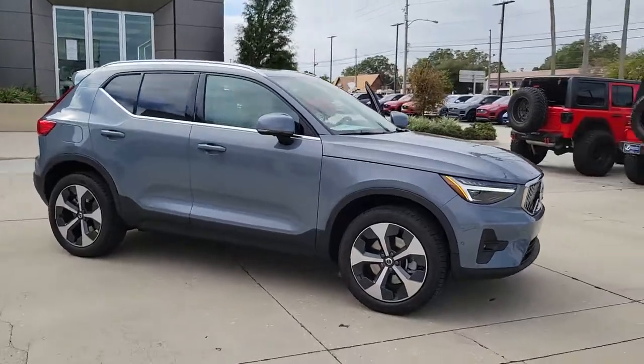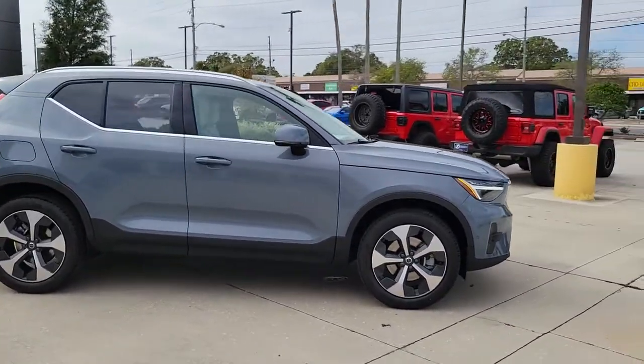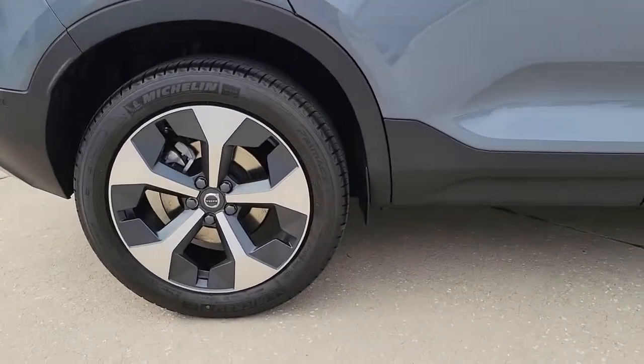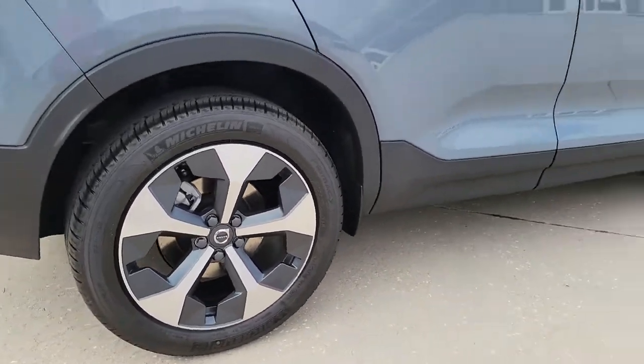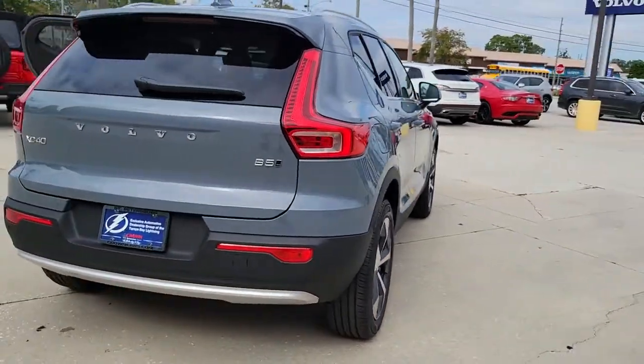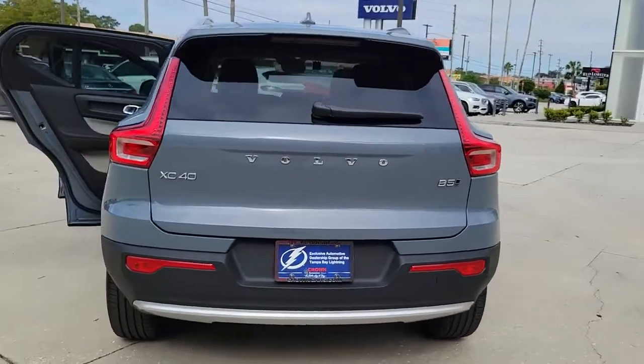Enjoy the view of this 2023 Volvo XC40. Take a tour of this tech-savvy Volvo XC40, the spirited subcompact crossover that prioritizes safety, comfort, and versatility, and wraps it in distinctively tasteful Scandinavian style.